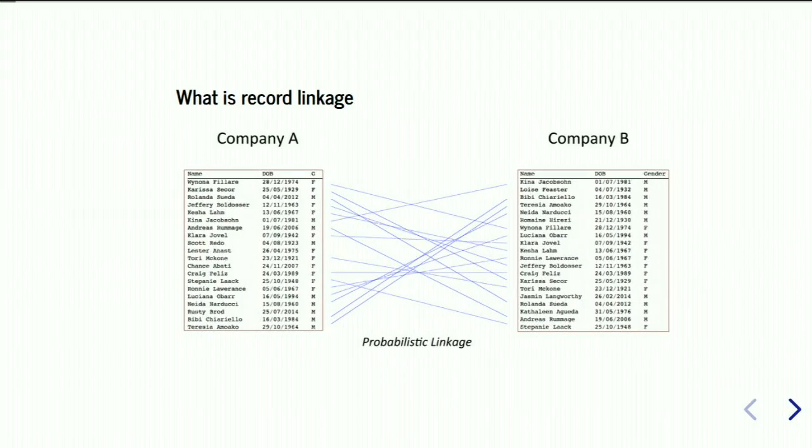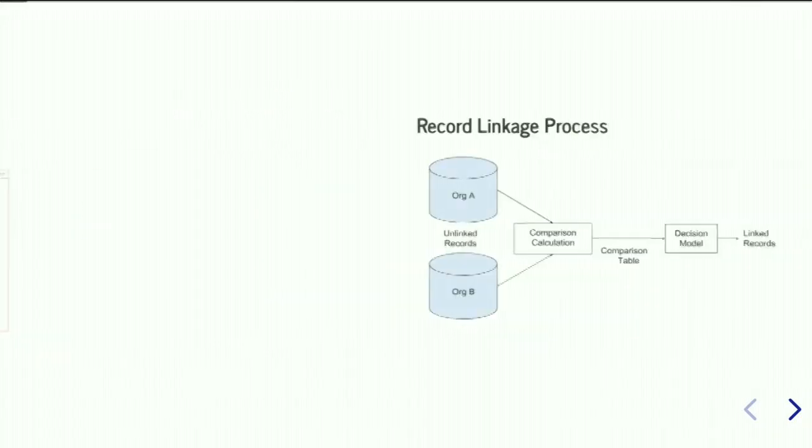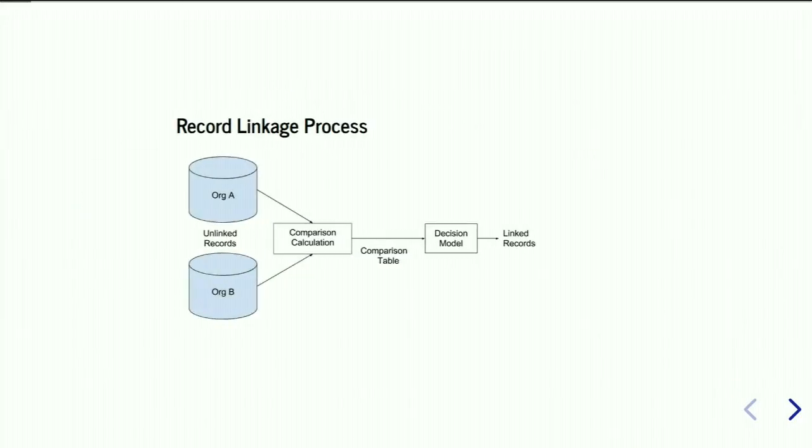Record linkage as a principle, as a concept, is really simple. We want to link records, rows in one data set, to rows in another data set. And this seemingly simple task is carried out all around the world in government, education, health, and businesses, every single day. It's often done in spreadsheets and databases, by hand or by programs. And in general, the process looks something like this.